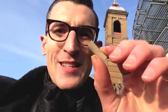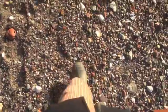Whereas this is another common find on the Thames. It's a piece of clay pipe, very small piece and not a very decorative one, but still, it's cool to think that once upon a time someone smoked this.